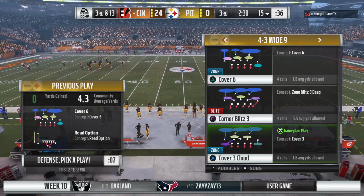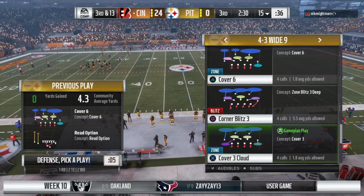We got 3 down. Hey, fellas, we got 3. Let's go.